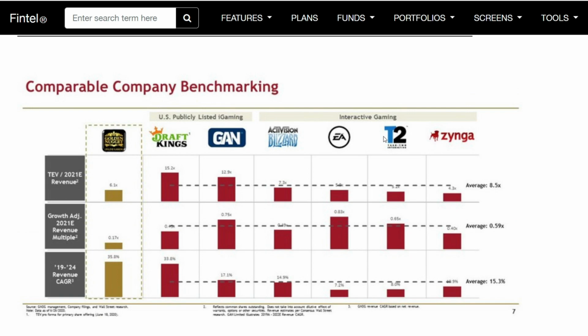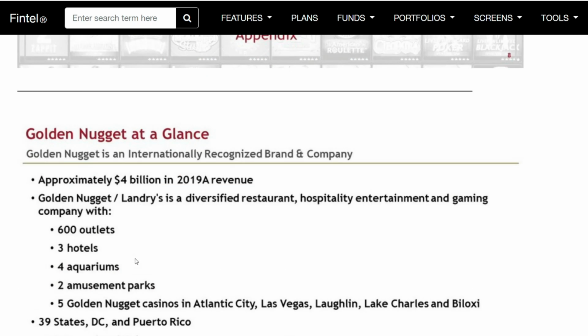This is the comparable company benchmarking. TEV to 2021 estimated revenue hits lower than the 8.5 average. Growth adjusted revenue multiple is 0.17, which is lower than 0.59, but under 19 to 24 revenue CAGR, it actually seems to be the highest. So quite exciting there.